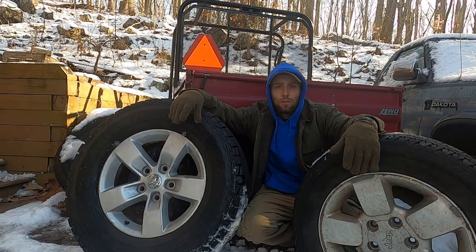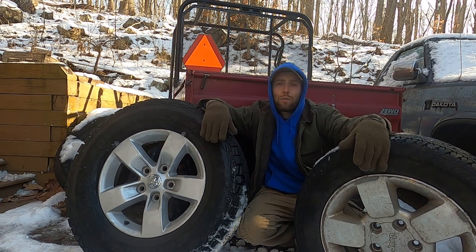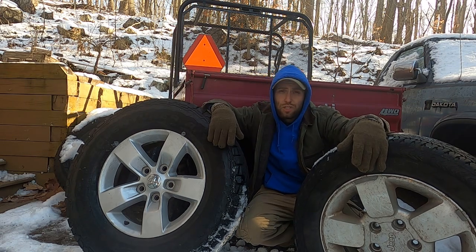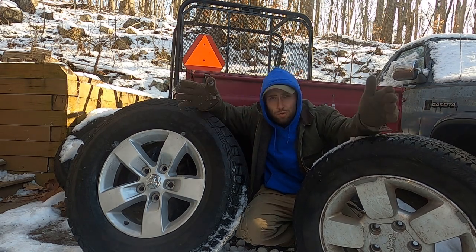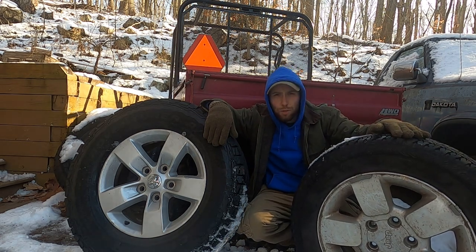Today I am here to answer a simple question for you. What is the largest size tire we can fit on a stock ride height WJ? That's going to be your Jeep Grand Cherokee from 1999 to 2004. What you're looking at here is a stock tire for a Jeep Grand Cherokee WJ.